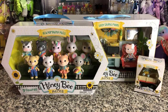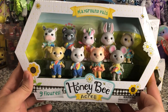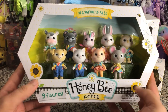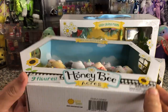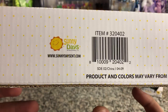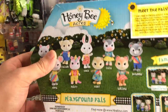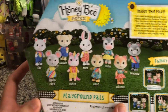So let's look at these in a little bit more detail. So here is the box with the 9 figures. It is Playground Pals Honeybee Acres. It's 9 figures. And these are by Sunny Days Entertainment. So I'm not really familiar with them, but these are our people that come in there.